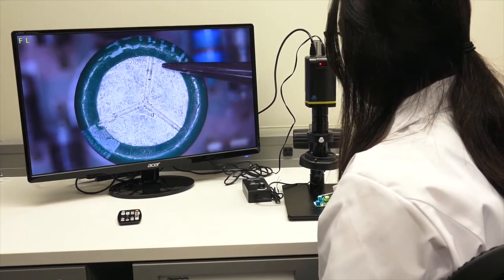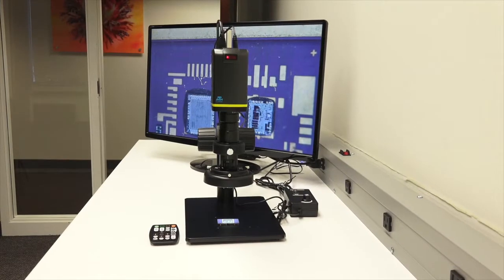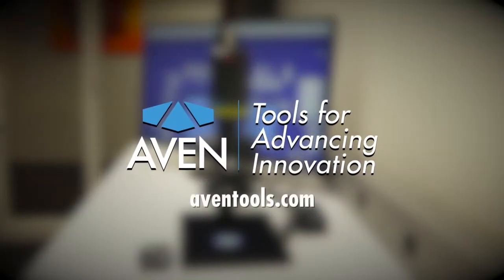Crystal clear imaging, zero neck fatigue or eye strain. Aven's Cyclops digital microscopes, advancing innovation. To learn more about Aven's digital microscopes, visit aventools.com.